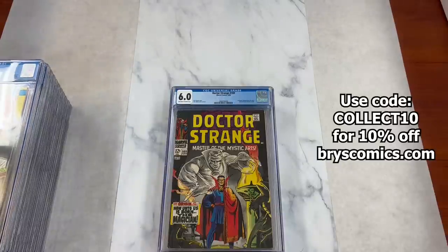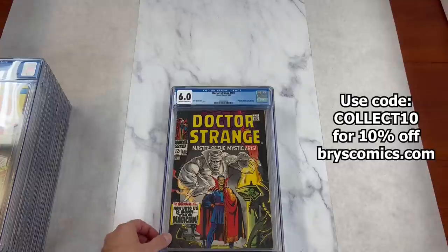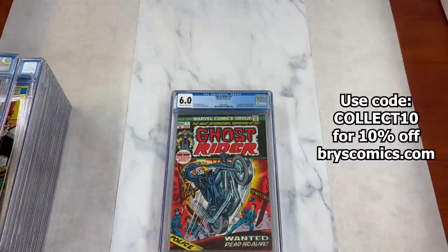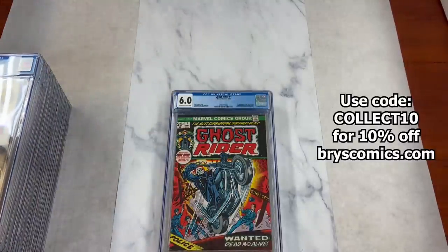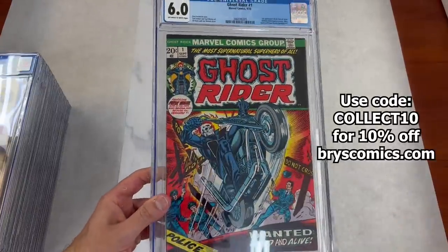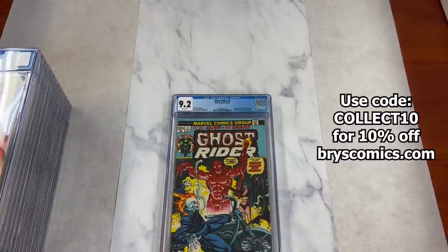Doctor Strange number 169 in a 6.0, the first Doctor Strange in his own title, and it's the origin of Doctor Strange retold, and just such an epic Doctor Strange cover. Ghost Rider number 1 in a 6.0, first appearance of the Son of Satan and the first solo series for Ghost Rider. And we also have a 9.2 copy white pages of Ghost Rider number 2, which is the first full appearance of Damian Hellstrom and the first appearance of the Son of Satan.